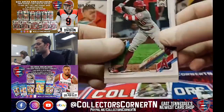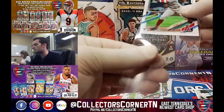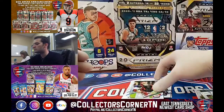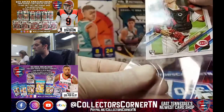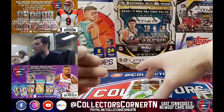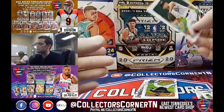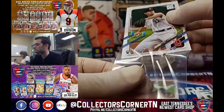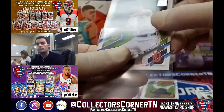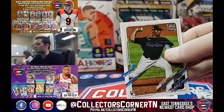Gossman, another Joe Adell. Tyler Stevenson, pretty awesome looking card there. Something that you would see out of a Sandlot. Casey Mize. Sixto Sanchez.